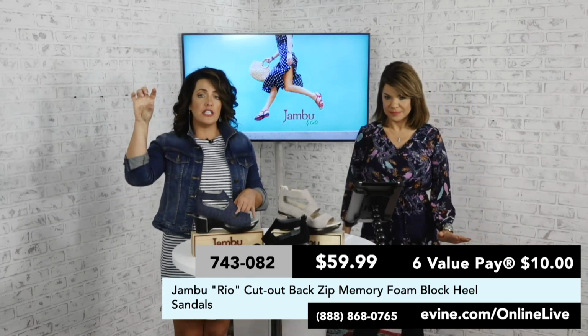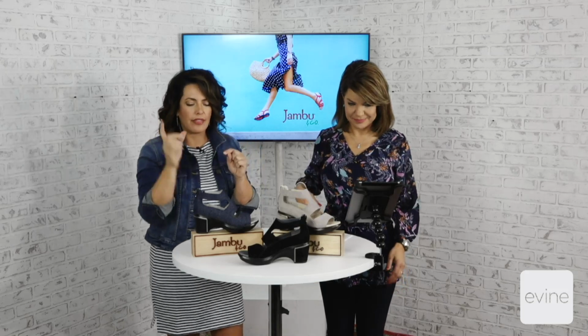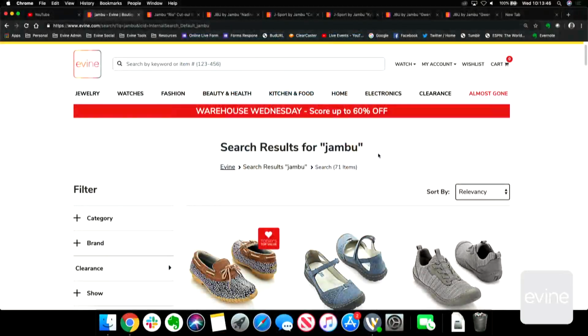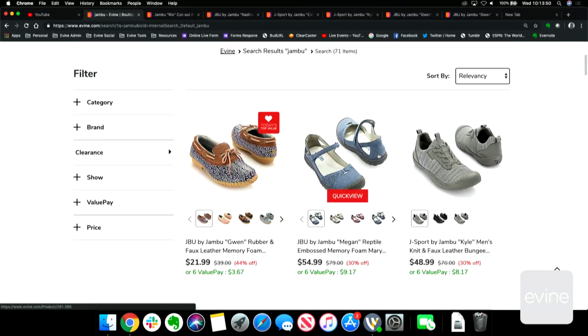So that's only a 2-inch incline, 3-inch heel, 1-inch platform. We can do that easy, foot math, and see how it's kind of sexy, how it scoops out. Fantastic look. Okay, so that is on the website. So is every single Jambu.